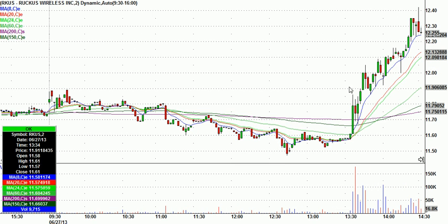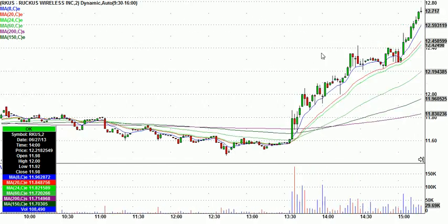When it got up around 1230, I turned the projector on and showed everybody in the chat room, hey, this daily looks fantastic. This could be a good swing for those of you that got the entry that I called around 1178. The daily looks amazing, all right? And so for that reason, several members held on, and look at the close.